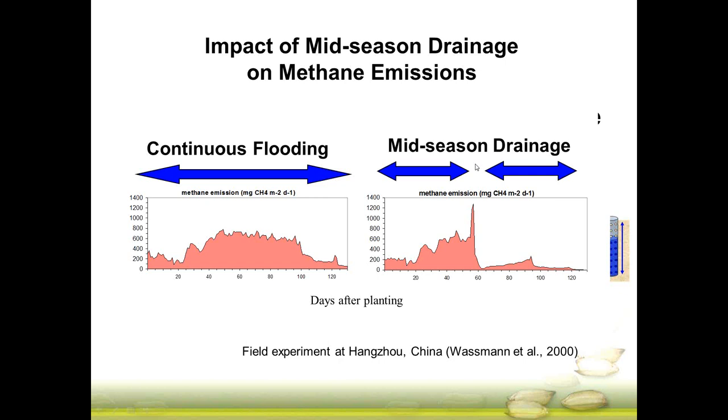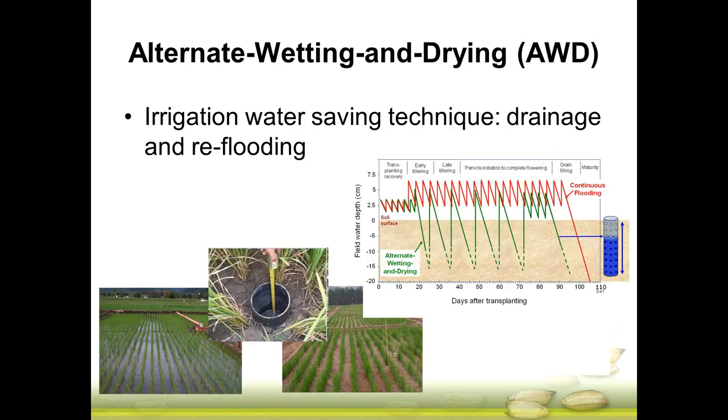Yeah, and this kind of finding brought us to the idea, well, maybe we can really reduce emissions through water management, and maybe even having more than just one drainage period. The idea was already there in the 90s.